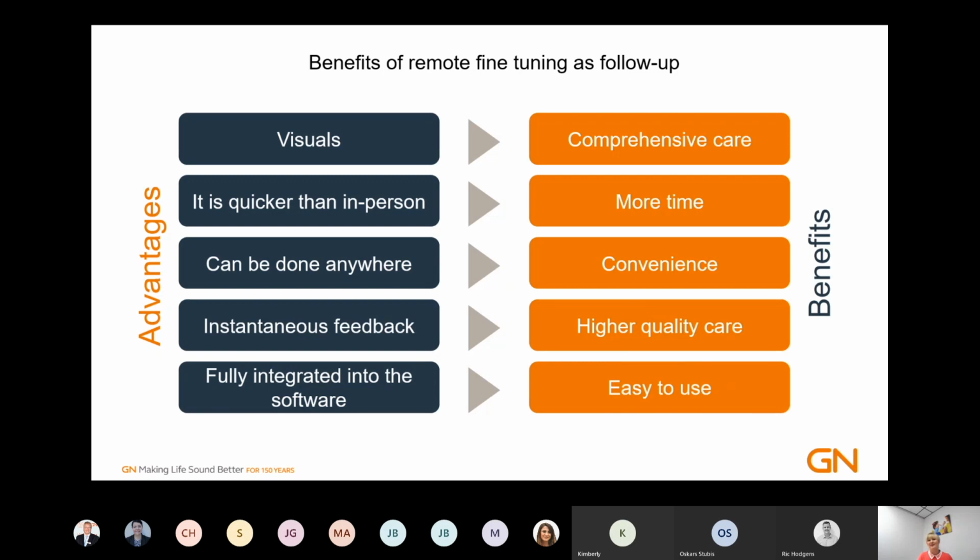And a nice thing about the system is that it's fully integrated in the software, so we don't have to learn how to use other systems. We don't have to have extra apps or extra fitting softwares. It's all built in together.